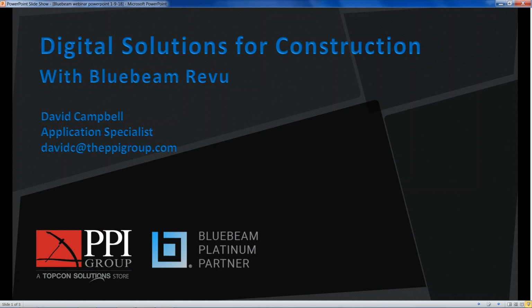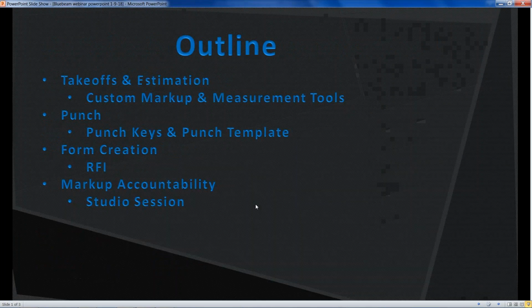All right, so for today, I want to start by covering this outline here. We're going to go over takeoffs and estimation, including the custom markups and measurement tools, punch keys, and some of the punch template, form creation, including an RFI form that I have, as well as markup accountability, and that's in Studio sessions or just your day-to-day work.